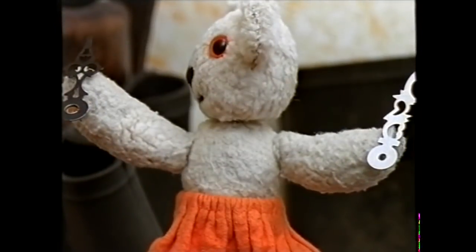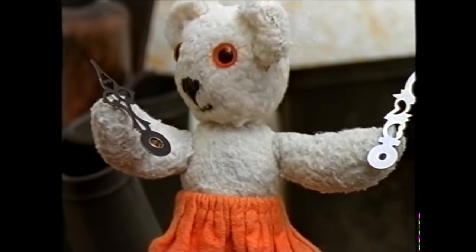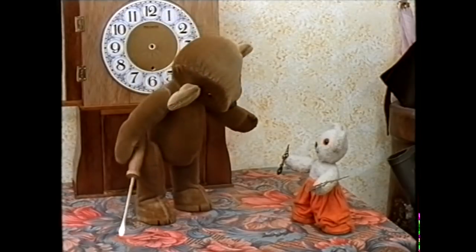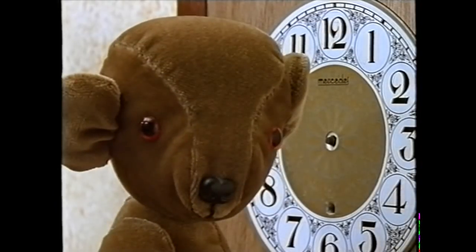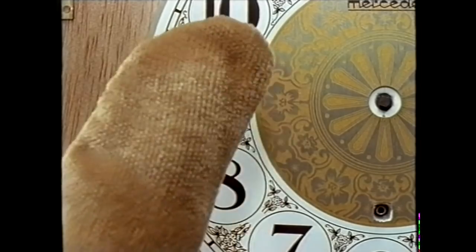"I see what's wrong," cried Little Bear. "This hand must be broken. It's much shorter than the other one." "No," laughed Bramble. "They're meant to be like that. Listen, I can hear a funny noise. The bit that has gone wrong must be behind here." And he tapped the face of the clock.